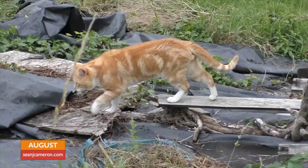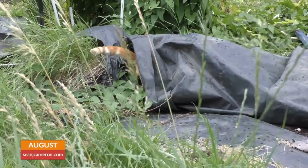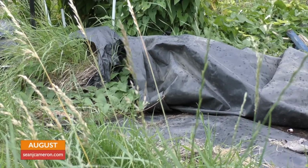Run for the sheds. Run for the sheds. Oh, run for the plastic instead. Well, that's a note. When you do your plot and you see bits of plastic up like this, just make sure there's nothing hiding underneath it before you start throwing bits of wood all over the place to keep it down. Always check under your plastic first.